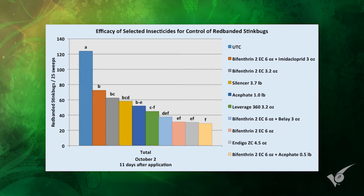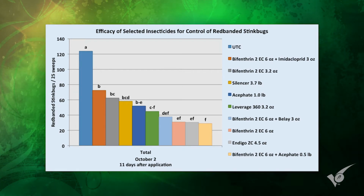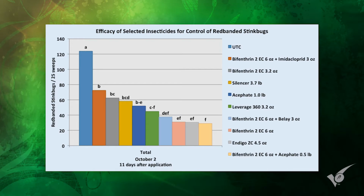Now look how many red bands I got in my untreated check. So I've gone in a period of from just a few days after treatment. Now I'm at 11 days, and my population in that untreated check has gone to a little over 120. That's how fast these red bands can explode on you. And then you can see the treatment there, that low rate of bifenthrin not doing too good. A lot of products not doing very well there, as you can see. And again, at 11 days, my population, even in my best treatments, are around 30 per 25 sweeps. Not very good.